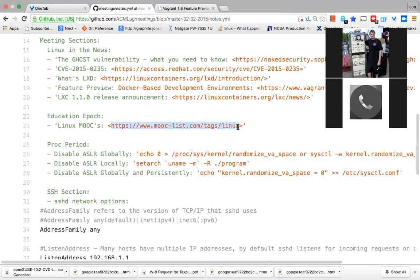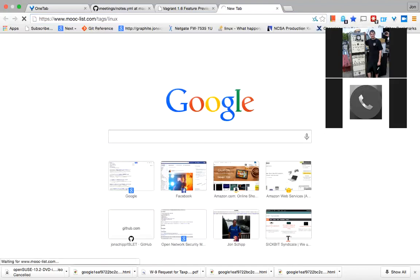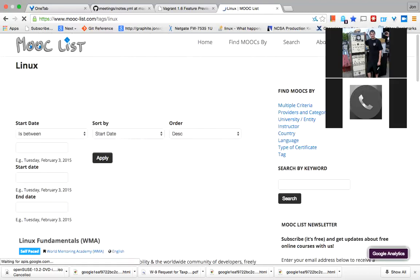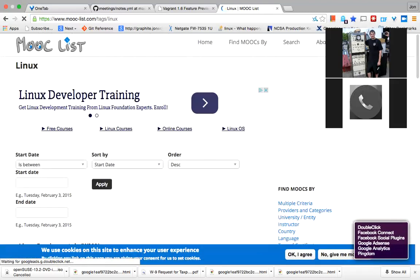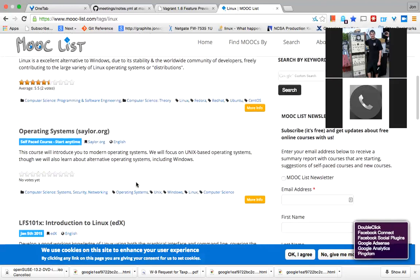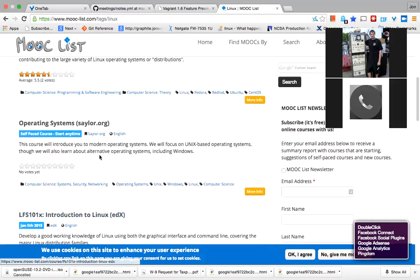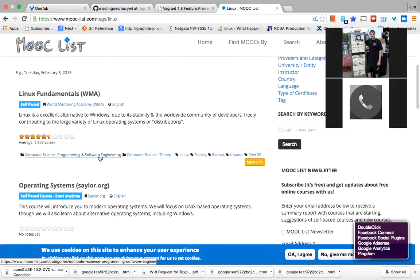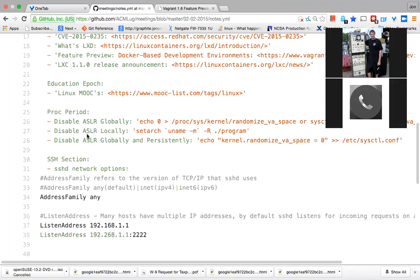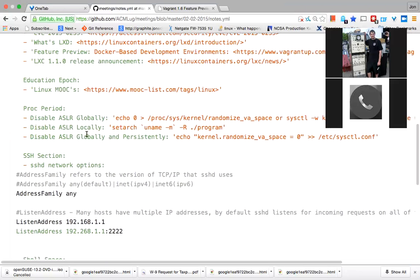Also, I found this website for Education Epoch, where we talk about good resources for learning Linux and related topics. The web design isn't too bad, and they have a list of all of the MOOCs related to Linux. Of course, the one from the Linux Foundation is in here, at edX, so you can check these out. There are a few other ones from operating systems courses that include a discussion on Linux, and this Linux Fundamentals one is from WMA, the World Mentoring Academy. So check these out. We're going to go ahead into proc period. This is where we talk about the proc file system, or the kernel file system.